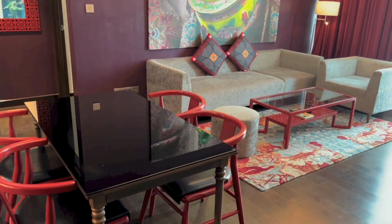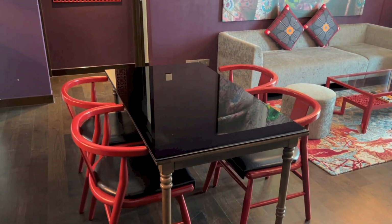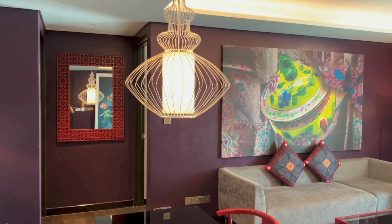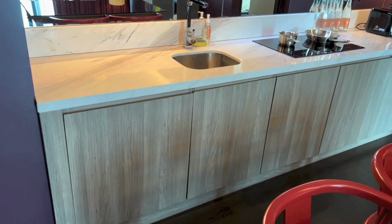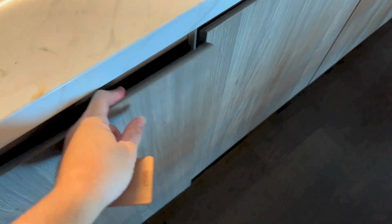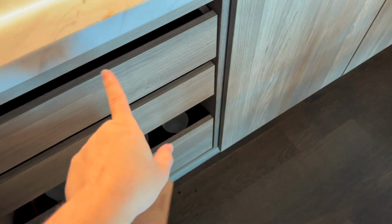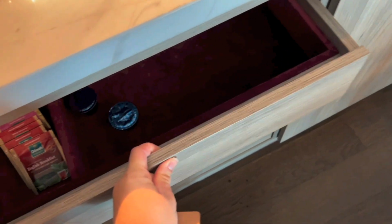This is the view that you get as you enter the room. Right in the middle, you have the dining table with a light right above. Here we have the kitchenette area with cupboards below. Right in here, you have your storage, glasses, tea and coffee making stuff.